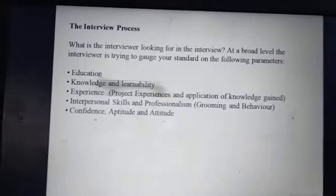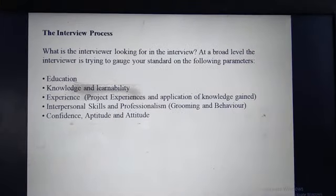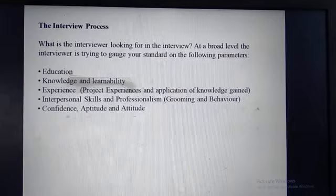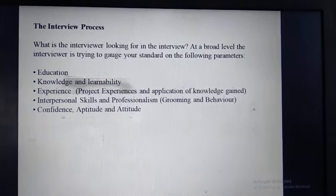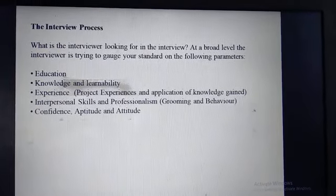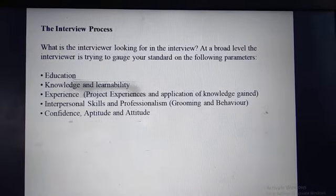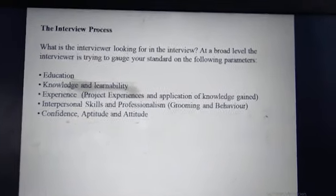Then next we are going to see the interview process. So what is the interviewer looking for in the interview? The interviewer is trying to gauge your standard on the following parameters. Here we have listed some of the parameters: education, knowledge and learnability, experience, project experiences and application of knowledge gained, interpersonal skills and professionalism, that is grooming and behavior, confidence, aptitude and attitude.